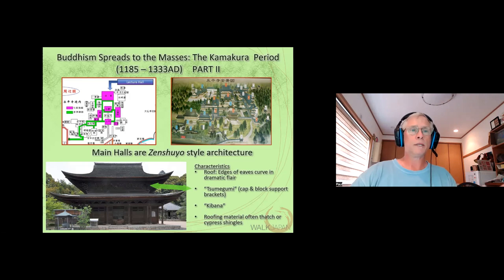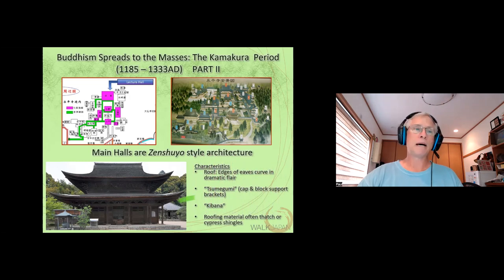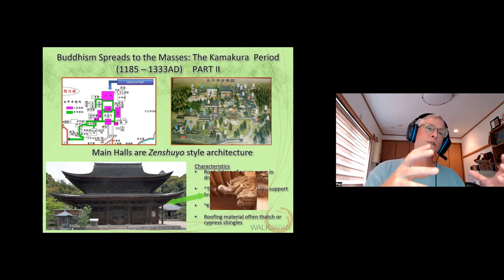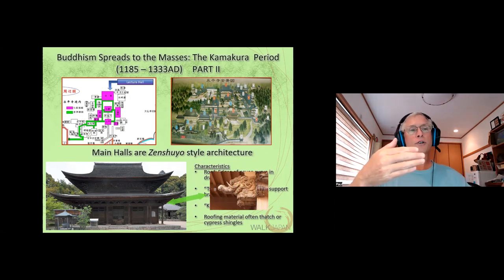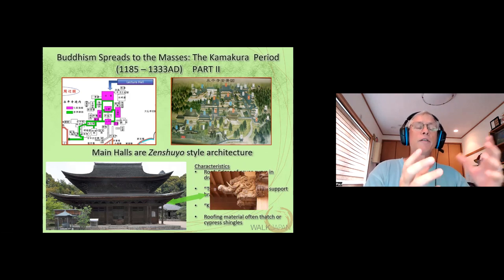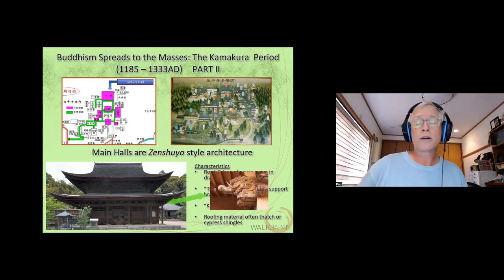Next is Tsugegumi. These are block and cap support brackets. And kibana. The kibana, which means nose flower in this case, is an architrave. It is a decorative architectural feature that plugs into the supporting column and comes out. Originally, these were very, very simple, simply repeating arcs or curves, but they became quite ornate, becoming lions, dragons, and other animals.